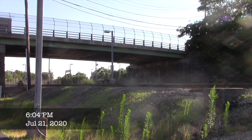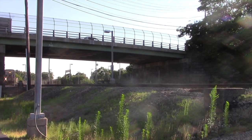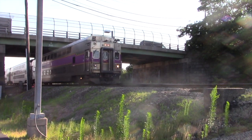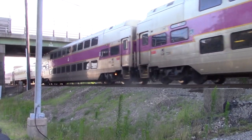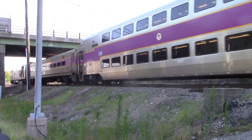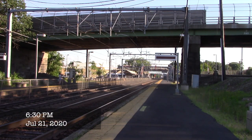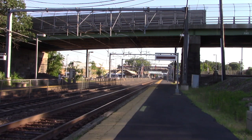We then see Keolis 722, which had nothing exciting on it, but had another friendly engineer. We then see Amtrak Northeast Regional number 174, which had the corridor clipper and a deadheading Amtrak inspection car, which I knew was coming for about 3 days prior.